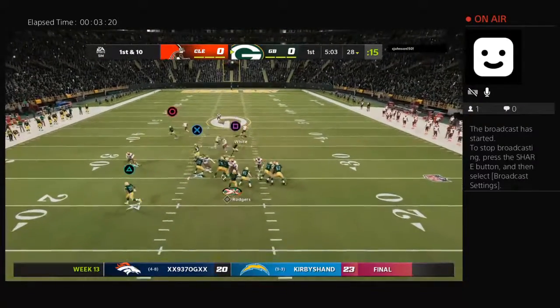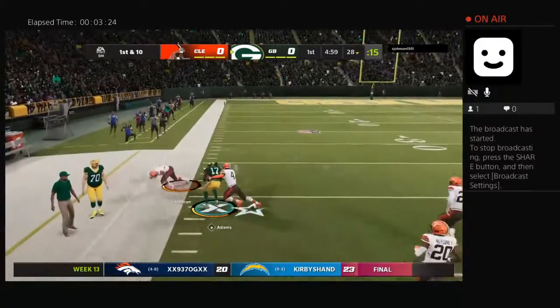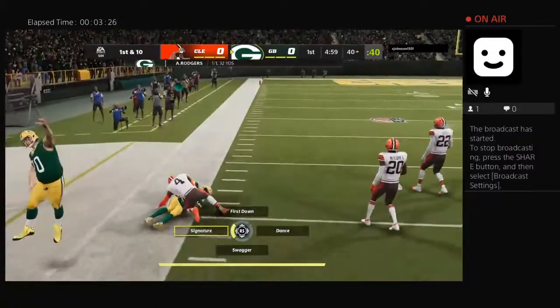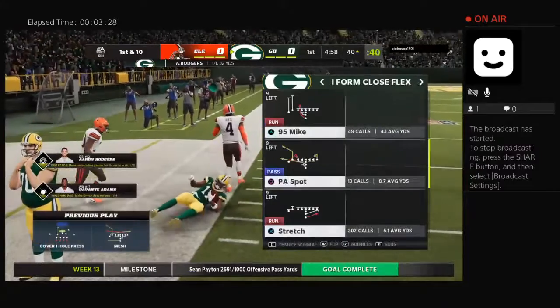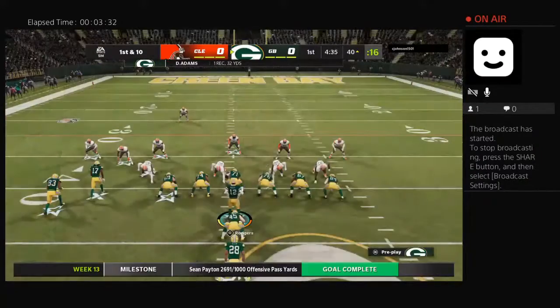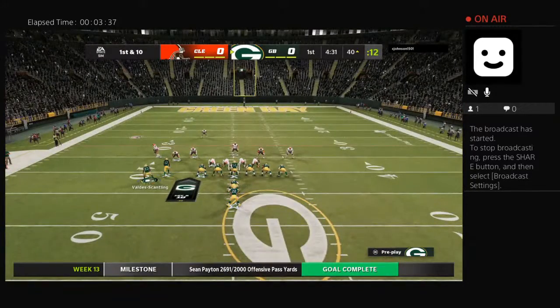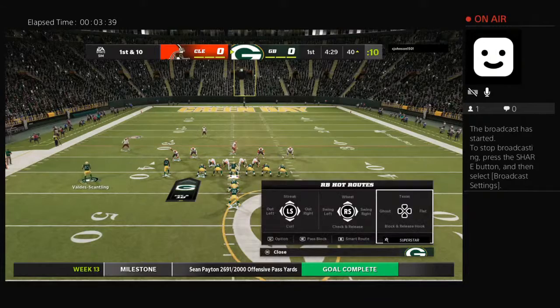On 1st and 10, here's Rodgers. He gets this to Devontae Adams. And they've got it well across midfield down to the 40 before it's all said and done. A big play that time through the air. 32 yards. So the big play moves him all the way across midfield to the 40 now for 1st and 10.